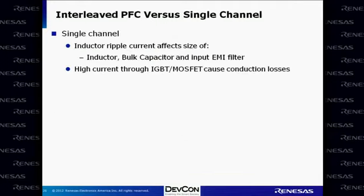So if we look at single versus dual interleave. What is single channel? We have our inductor ripple current, which can affect the size of the bulk capacitor, the inductor, and so on. And then we're going to have high current through the IGBTs, so basically, we're going to have some conduction losses that we have to deal with.